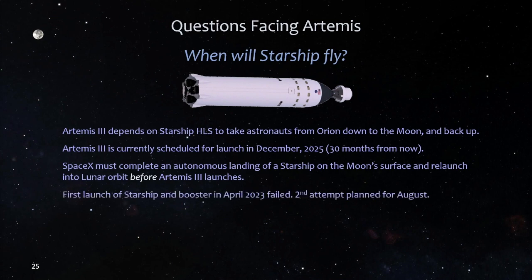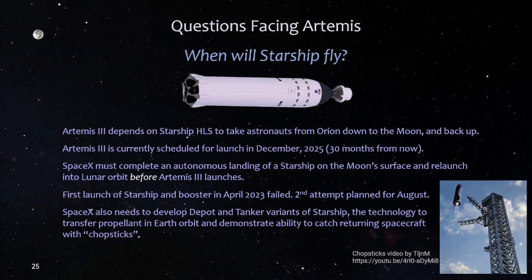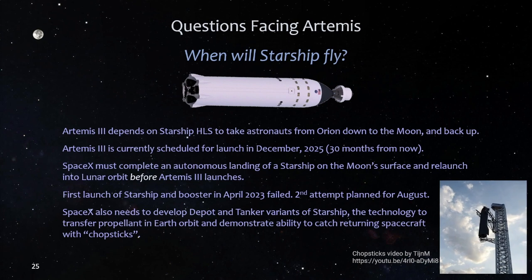The first orbital test flight of Starship and Booster back in April failed. The second attempt is planned for next month. There will be a lot riding on this second attempt. SpaceX also needs to develop the depot and tanker variants of the Starship, the technology to transfer propellants in Earth orbit, and demonstrate their ability to catch returning spacecraft with the launch tower chopsticks in order to quickly relaunch those tankers and their boosters. Can SpaceX accomplish all of this in 30 months? Probably not. And Artemis 3 is likely to slide into 2026.